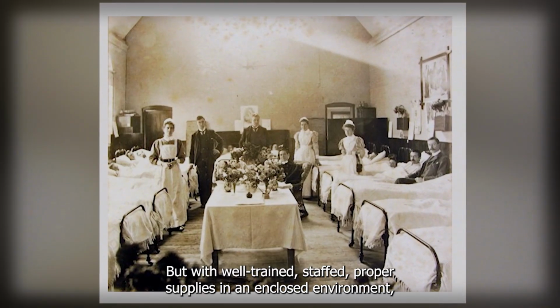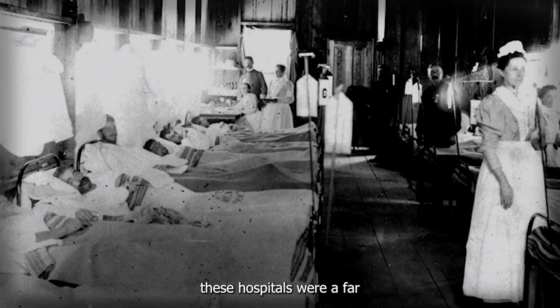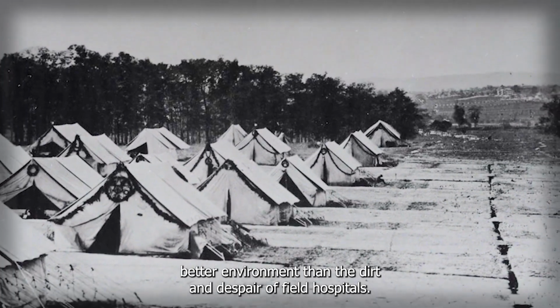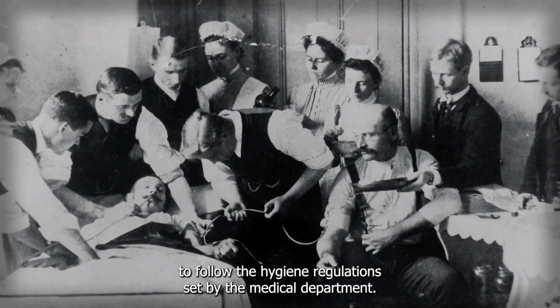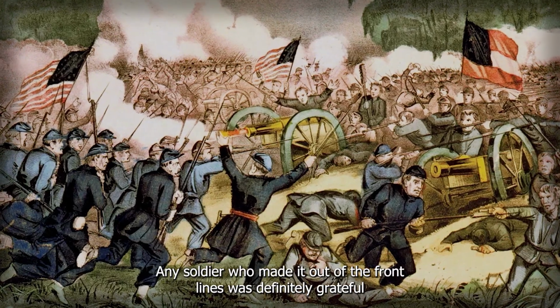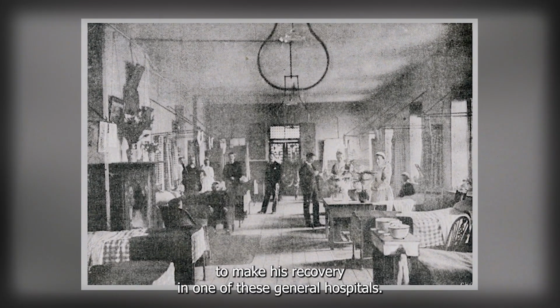But with well-trained staff, proper supplies, and an enclosed environment, these hospitals were a far better environment than the dirt and despair of field hospitals. Altogether, the doctors were much better equipped to follow the hygiene regulations set by the medical department. Any soldier who made it out of the front lines was definitely grateful to make his recovery in one of these general hospitals.